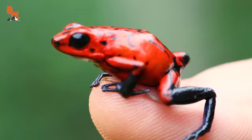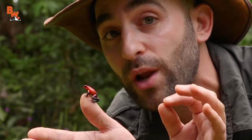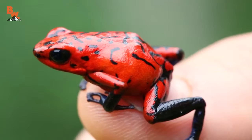Awesome. Look at how cute that little frog is. Man, its color red is really vivid. Right? Now, as we know, most poison frogs have bright coloration, and that's called aposematic coloration, which is a warning to any potential predator that I am toxic. If you eat me, it's gonna be a really bad day.